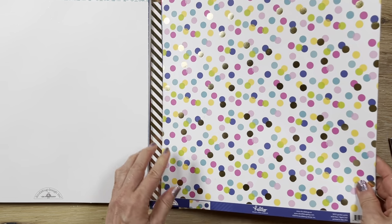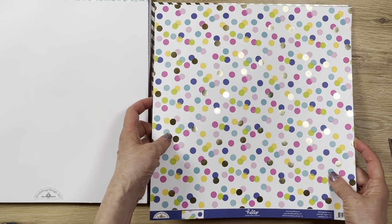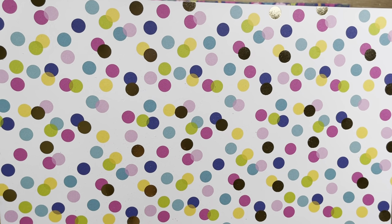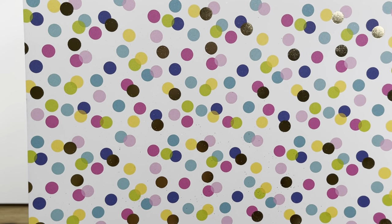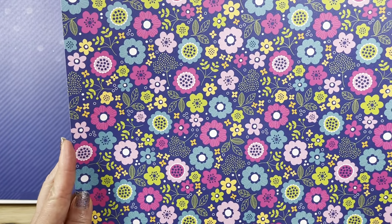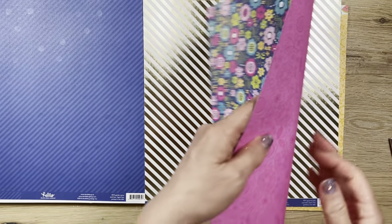And then this is the Hello collection. Now, I have a lot of Hello. I bought all their Chit Chat and odds and ends before. I love this collection, so I'm pretty sure I'm going to get the collection afterward. These are diagonal stripes.